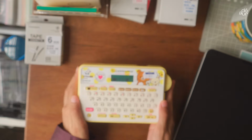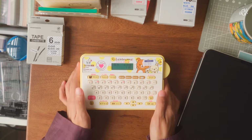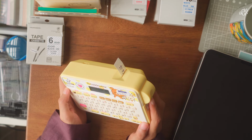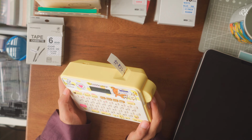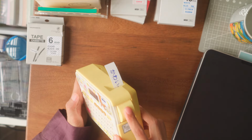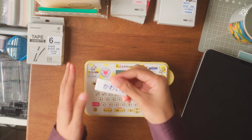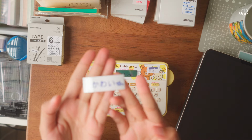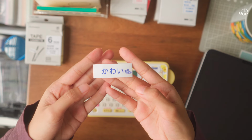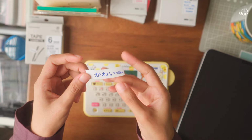Okay, so once you're ready to print, just press this and it will come out like this, kawaii. And you can push this button to cut it, and there we go. So as you can see, the characters are a bit bigger compared to the emoji, so I need to fix that.